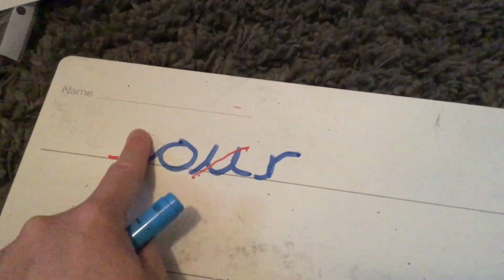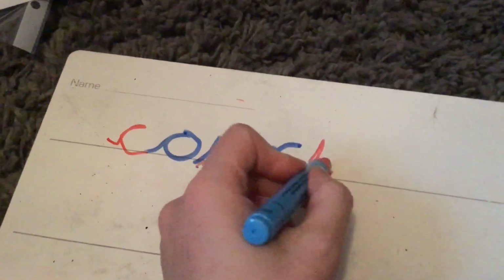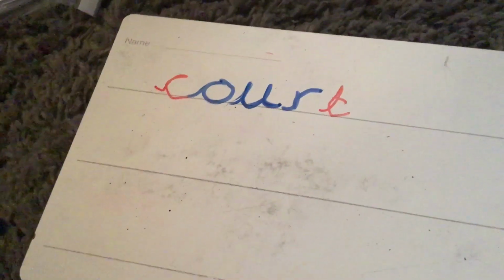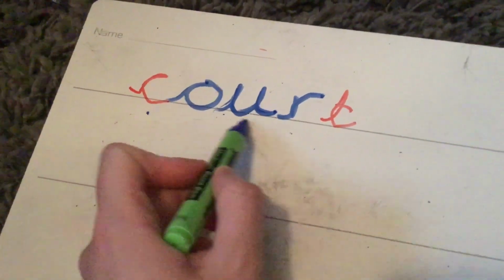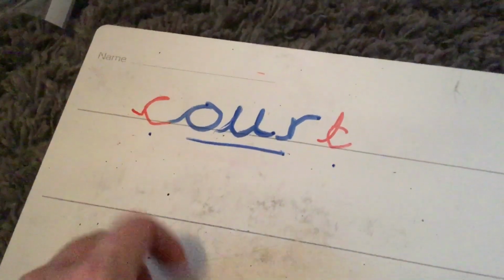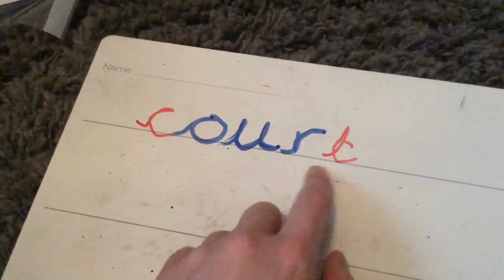Okay, let's have a go at reading the next word together. I'll just rub that line out because we do want to see it. Okay, so have a go, read it out loud. Ready? We've got K, or, T, court. Good. The kings and queens were in the court. Fab. Let's try one more.